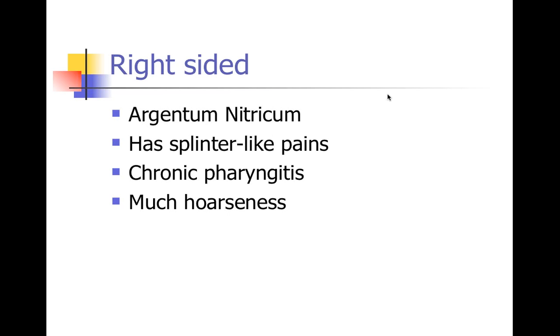It's interesting that Argentum nitricum is probably the number one remedy for singers. I can remember a case presentation of an opera singer who started to develop some hoarseness and really wasn't able to carry the notes. And Argentum nitricum just worked a miracle with this person. One dose, and all the symptoms went away. So you might consider this for chronic pharyngitis and hoarseness, maybe in smokers, elderly people who have chronic pharyngitis and hoarseness.